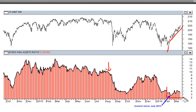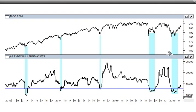response from the Rydex retail traders has been muted to say the least. They clearly do not buy the idea of this rally at all at the moment. And that, as we know, as a contrarian indicator, is usually pretty bullish. It certainly has been coming up off that February low.